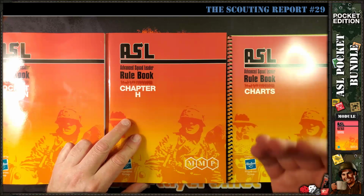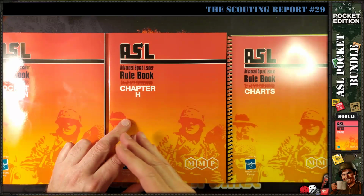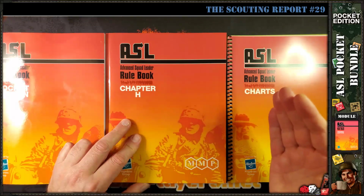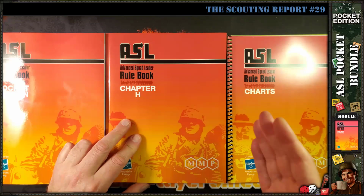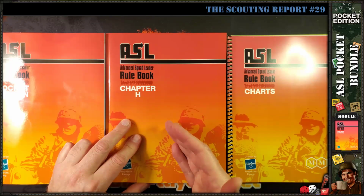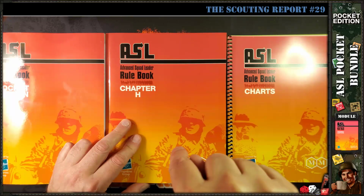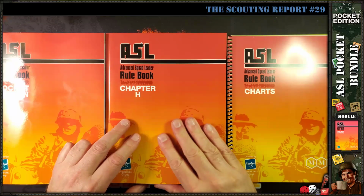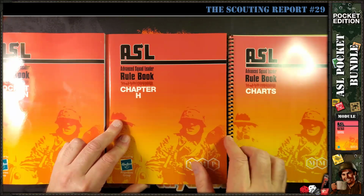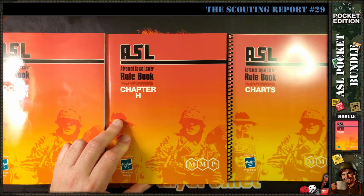And that will help them in production in that anytime they reprint a module or maybe add a module, I don't think they ever will, they won't have to reprint the rule section that gets inserted into the three-ring binder for chapter H. They won't have to worry about printing that. You can just get a new chapter H here, and it's all up to date as well. I don't see them really updating it much either at this point. So yeah, that's my prediction.